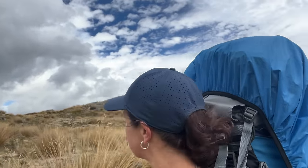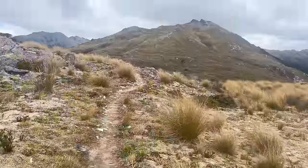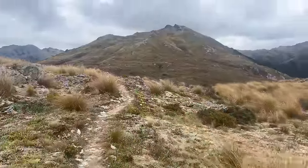Something about this particular spot, it just has this feeling of anticipation, like we're about to come over the top of the hill and see something really beautiful. I think that's because I'm expecting to see the tarn, but all around us there's gorgeous mountains. The one behind us is Mount Bruce. It's about 1600 meters high, and that one over there is just called Mid Hill. Funny name for a mountain, but anyway, it's about 1800 meters high.